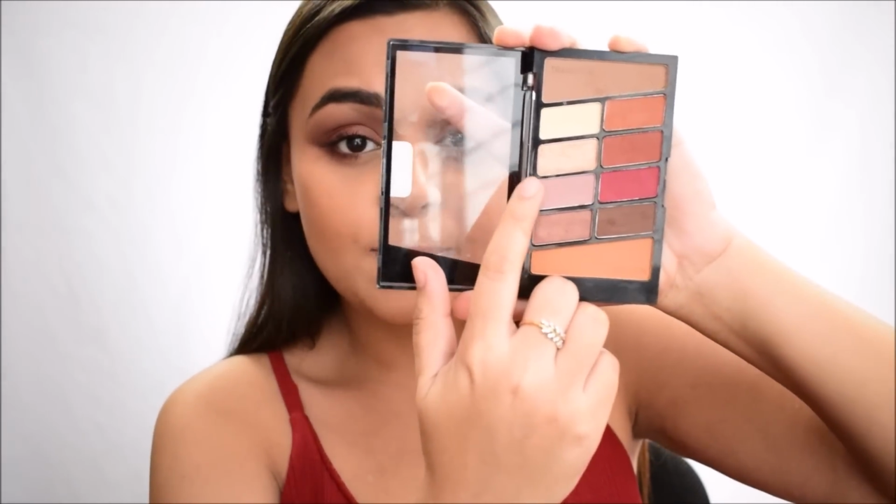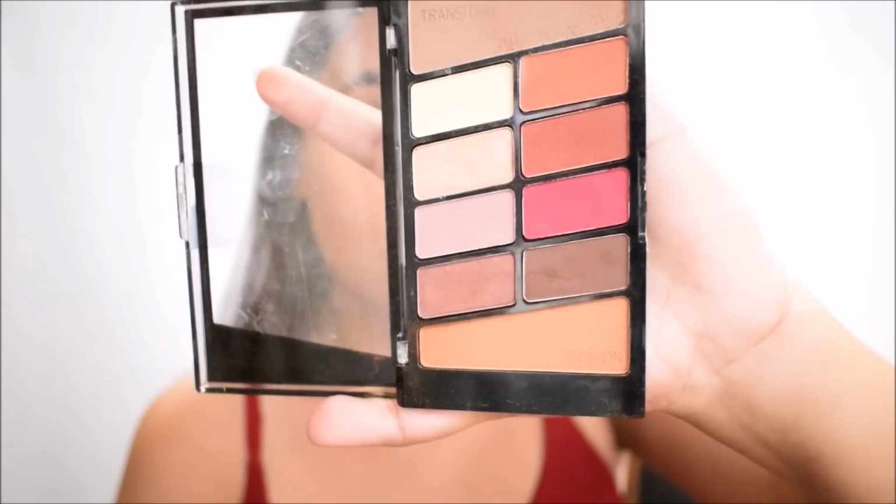I'm taking an angled brush like this. I'm just going to put it onto this and pick up some product. I'm just going to place it underneath my cheekbones, my jawline, as well as my forehead. For blush, again from the same palette, I'm going in with this pinky shade right here. I hope you can see that.